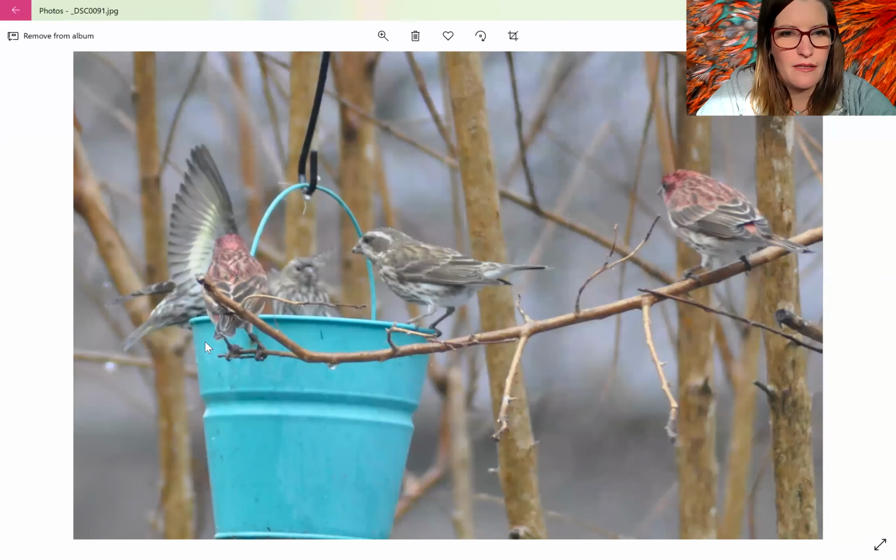All right, feeder politics again. Look at that beautiful yellow in the wing of that pine siskin. I love that. And then you can see the purple finch: this is the male purple finch, the female purple finch, and another male purple finch.